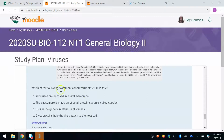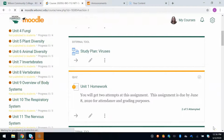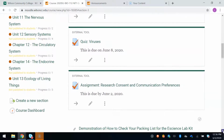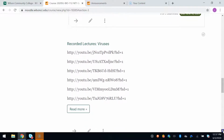Now, this is not going to be found in your homework or your quizzes, but you may see it on the exam. So even if you don't read the study plan, go through and do all the questions within the study plan. And last thing, the study plan is a textbook, but it also contains videos and articles for you to read. Some of the videos are just to show you examples, and some of them are tutorial videos.